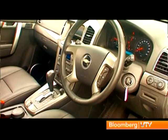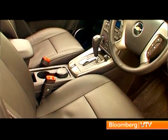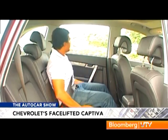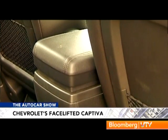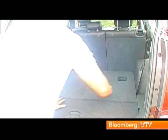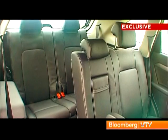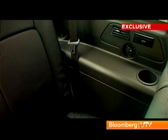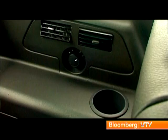But when it comes to space, the Captiva is still good. The front seats have great under-thigh support. The middle row has ample knee room and headroom. Under-thigh support is good, although it could be a little bit better. Although amazingly, there are no air conditioning vents for the middle row. Meanwhile, the third row is easy to set up. Just a quick pull and the seats are set up. But the space there is the same as before, which is best left for kids. But now the third row even gets air conditioning vents. Strangely, the 2 vents are on the same side.